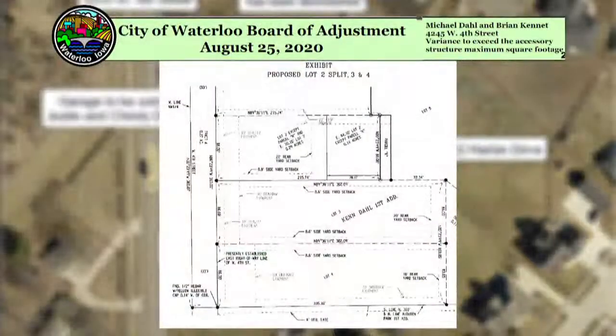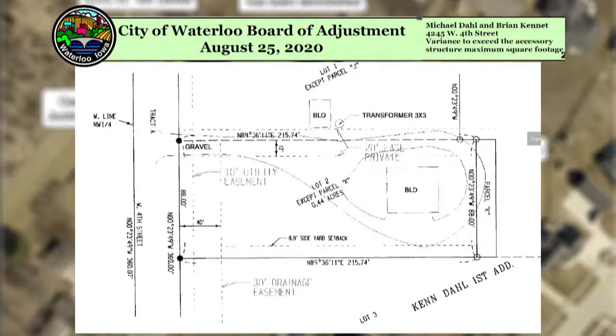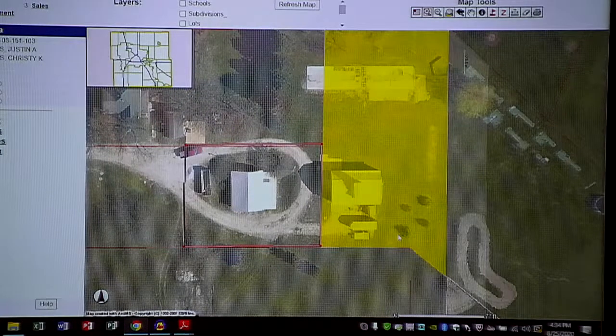but the original Ken Dahl development was split into 5 lots. Lot 5 is the one that's back behind lot 1 and 2 that has the white barn on it that has already been sold to the adjacent neighbors to the east off of Harbin. And now those neighbors are proposing to buy this additional little 70 by 88, yeah, it's the full width, 70.1 by 88 foot, 0.14 acre that has the garage out in front of the white barn. The remainder of lot 2 there to the west and lot 1 would stay together with the old farmhouse on it, which is currently listed for sale.